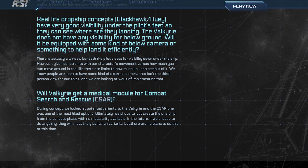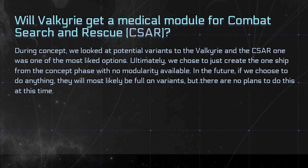And a combat search and rescue variant is one of the variants that was discussed during the development of the Valkyrie, and was specifically referenced during its release Q&A.